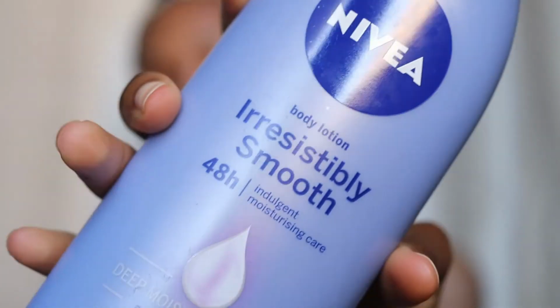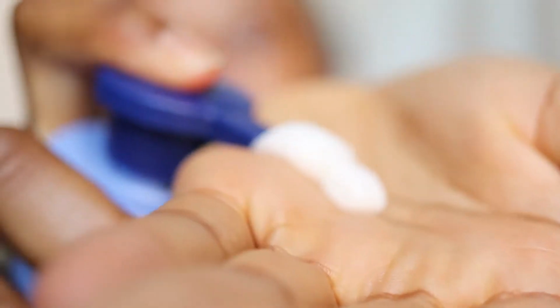Okay, so while I wait for all of this to soak in before I get onto sunscreen, I'm just gonna moisturize my arms. I left my deodorant upstairs, so I'll just have to put that on afterwards. I've got my Nivea body lotion. It's supposed to be like 23 degrees today, so I don't know if my outfit is gonna really be appropriate for the weather, but if I get too hot I can always change.